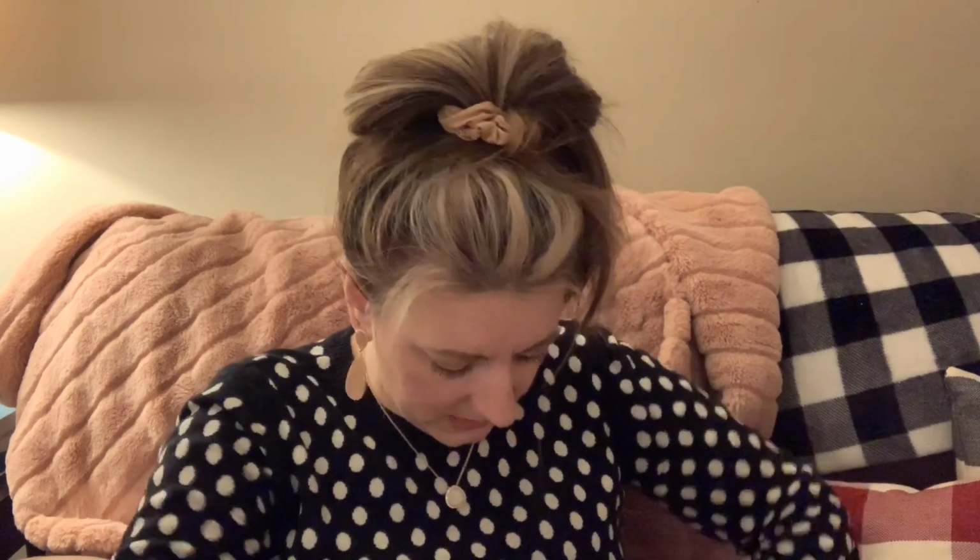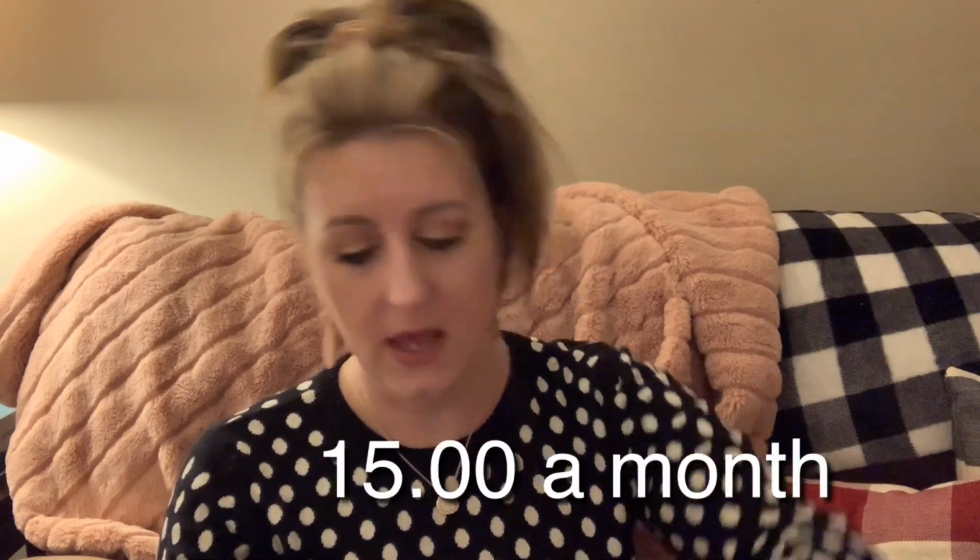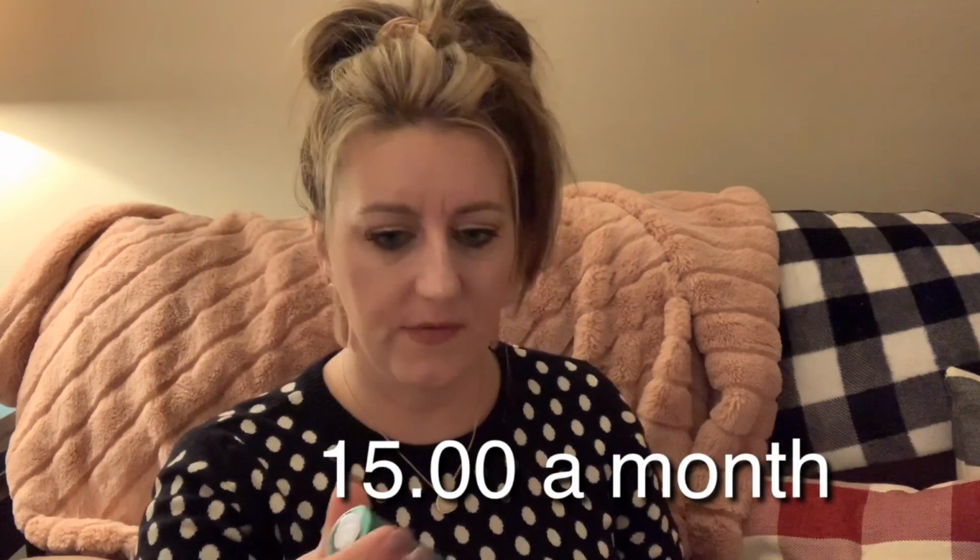Let me just see something real quick. I think one of these probably has, okay. So it's a $15 a month designer sort of niche fragrance subscription box for men and women. And okay, so this one came in a case. I don't know if they're all in a case. It's got a portable travel velvet thing, so you literally can slip this in and take it on the go, just throw it in your purse, which I loved.